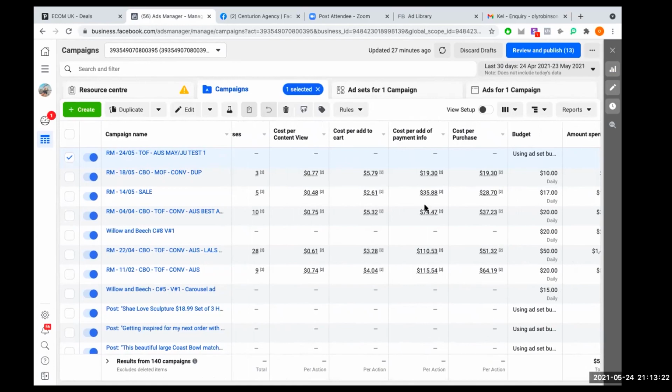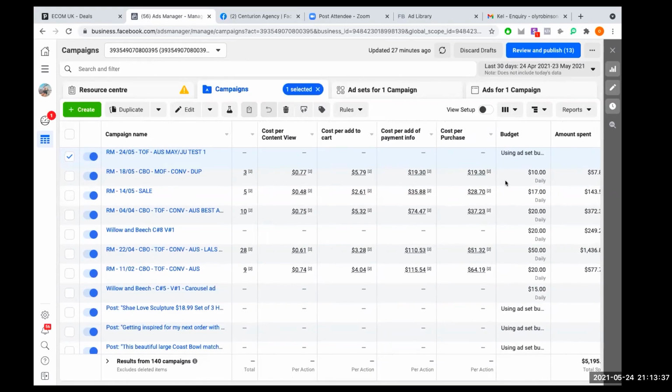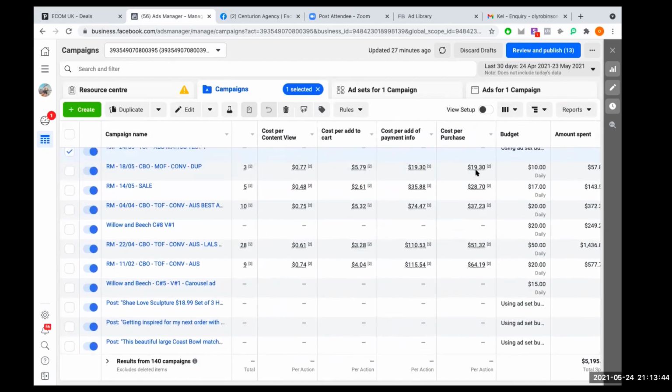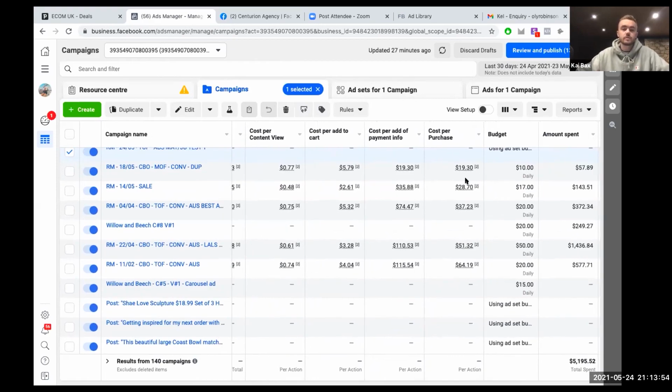Obviously there have been dips in performance, so I've been trying out different things based off the metrics. But the cost per purchase across top of funnel, for example, was around the $20 mark. Now if you're looking now, it's like 64, 51, and now middle of funnel is 19, but that's where top of funnel used to be. Do you see what I mean? Yeah, for sure. Is there any seasonality to the products? I looked, not really.